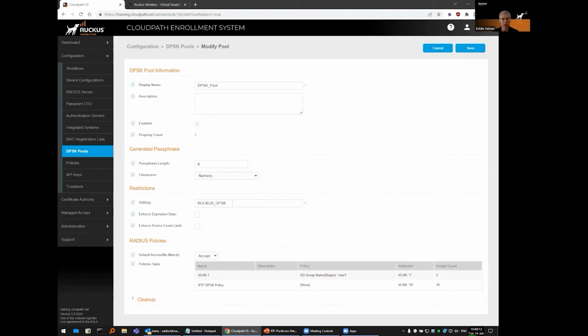Then you can specify what SSID or SSIDs the DPSK is applicable to. Again, this helps to limit the scope of people trying to connect to the wrong network. They'll only be able to connect specifically to this network here, this secure network.